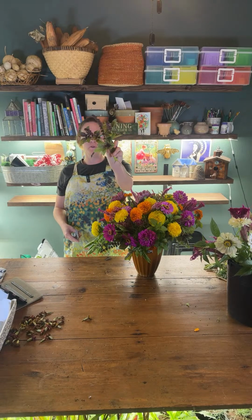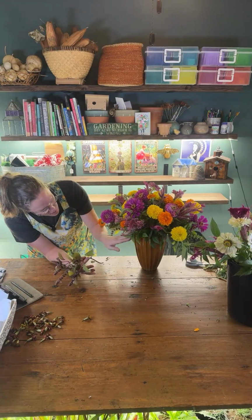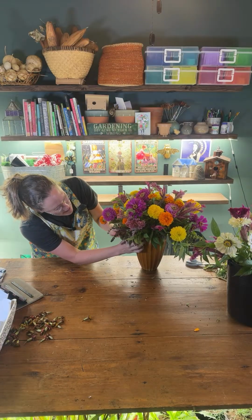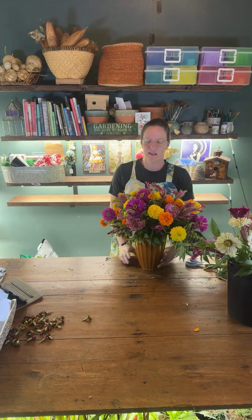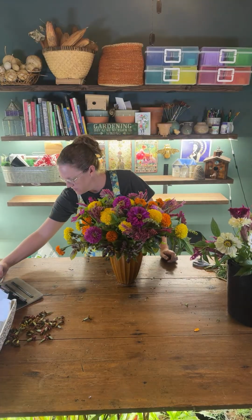So I just got this beautiful little piece of purple basil. Right in front, I have this weirdness right here, and I don't like to see a lot of stem. So I'm going to tuck a little piece of basil right there. Oh, perfect. That softens the whole thing. Look at that. It's beautiful.